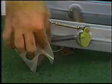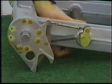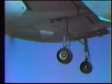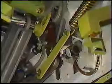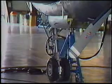As the cylinders extend, they cause the actuator bell cranks to begin rotation. As the actuator bell cranks rotate, they actuate the mechanisms to release the uplock hook. Here is the main gear uplock being released, while here is the nose gear release. With the uplock released, a combination of gravity, air pressure, and the extending hydraulic actuator will push the strut towards the down position. Once the strut is fully extended, the final rotation of the actuator bell crank locks the drag brace in the down position.